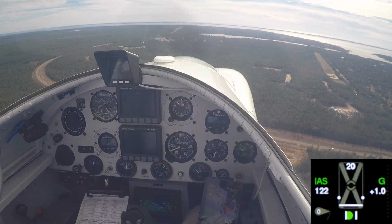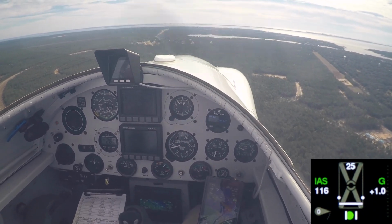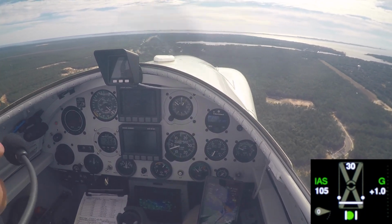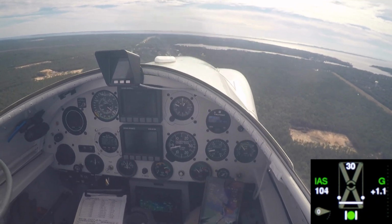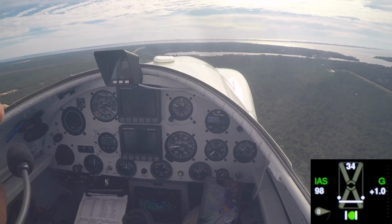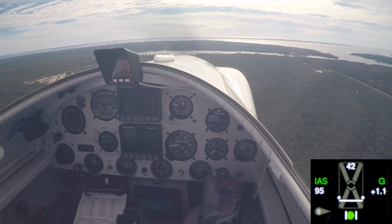Approach Skyhawk 46556, 4,500. Number 46556, 81 approach, Roger. Stop 36 left. Laps 20.